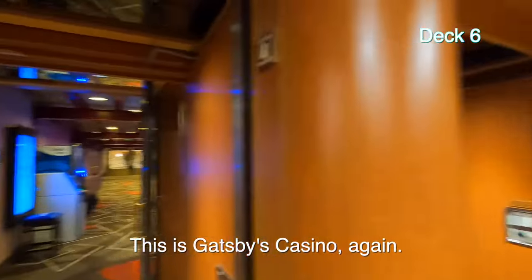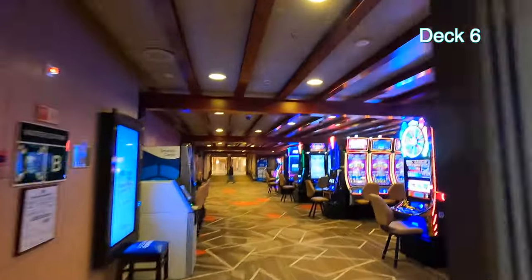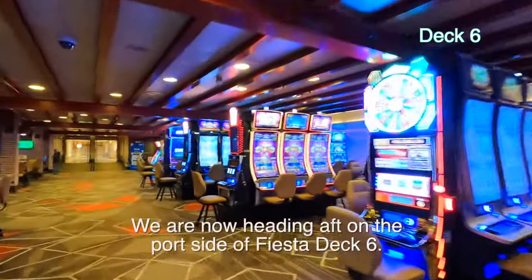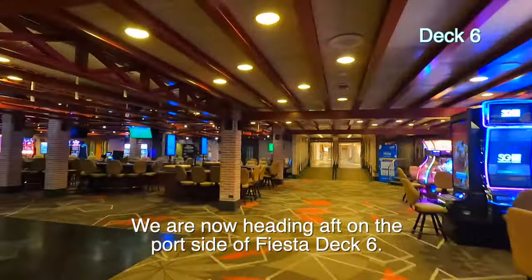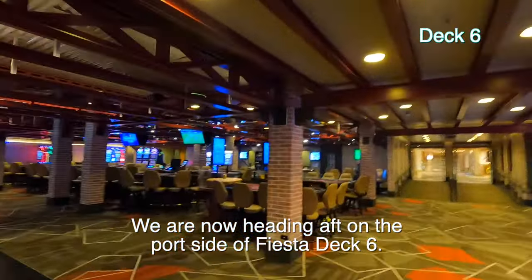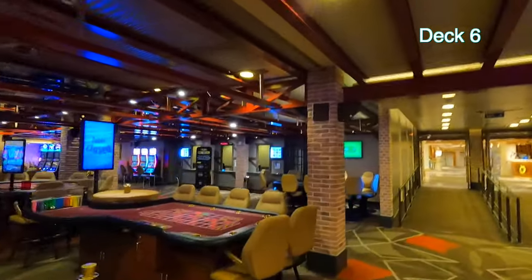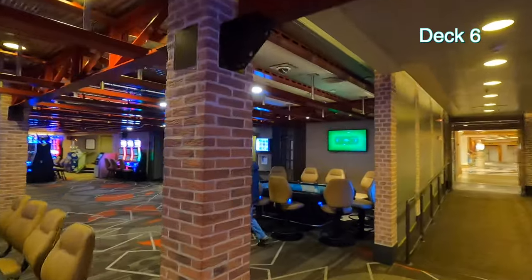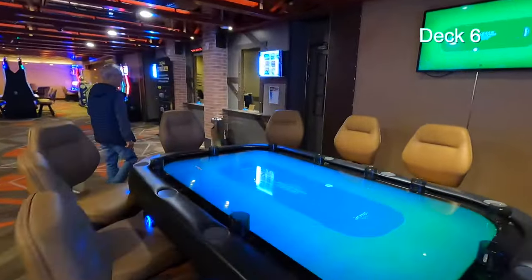Gatsby's Casino again. And the slot machines are closed because we're going to be in port in an hour or so. I mentioned roulette. There's two roulette tables here. There's also an electronic poker table, if you know what those are. That's the only kind of poker they have on the ship, and I believe they only use it for tournaments, but they have them every day, right?